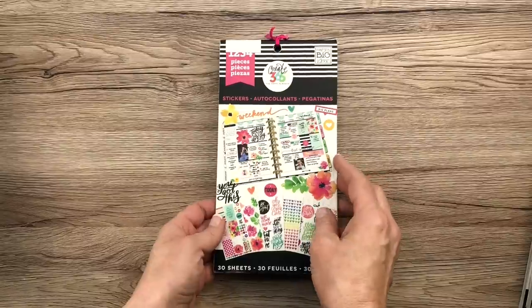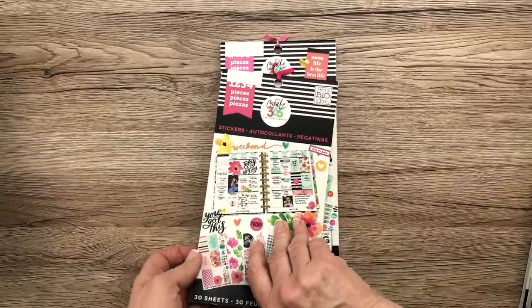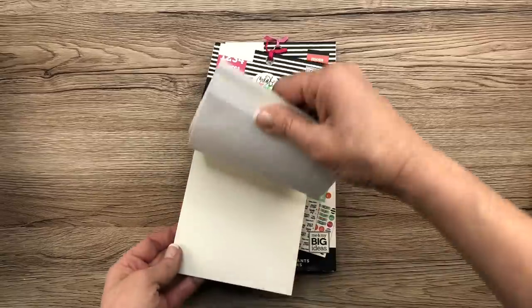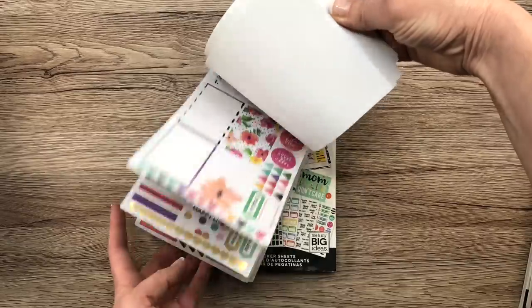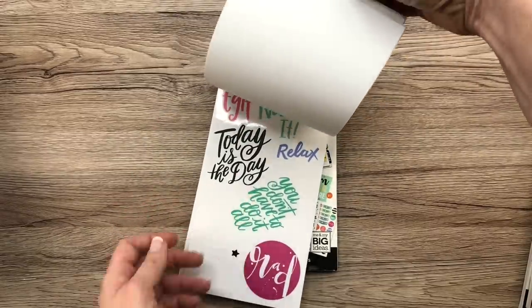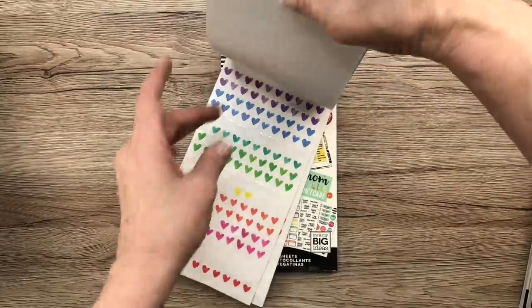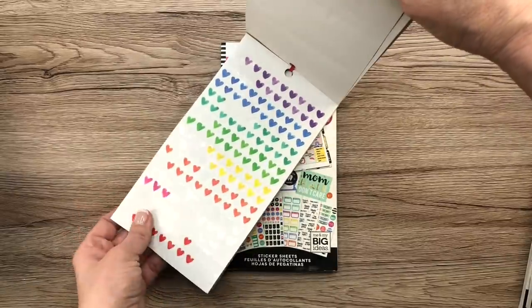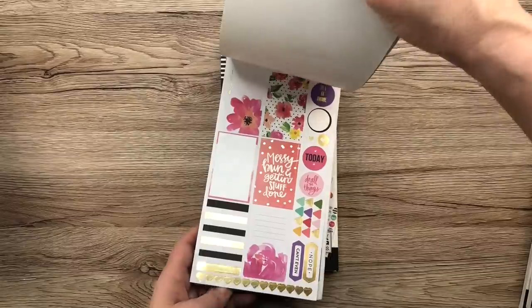The Today is the Day, which I thought I had two of, but I can't find the other one. It might be in one of these other piles here, but this is one of my favorite original ones because it was very colorful and cute, and there were a lot of big quotes in it. And then also these two pages of hearts, which I've used a lot of already, and I continue to use these. So there's functional, there's decorative boxes.